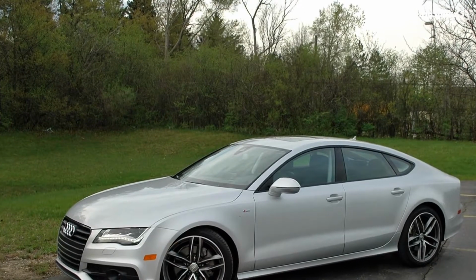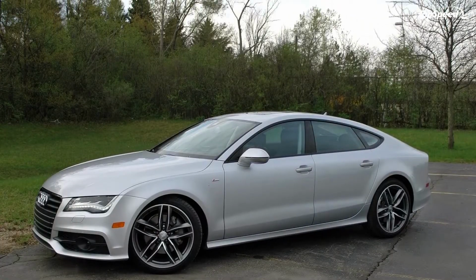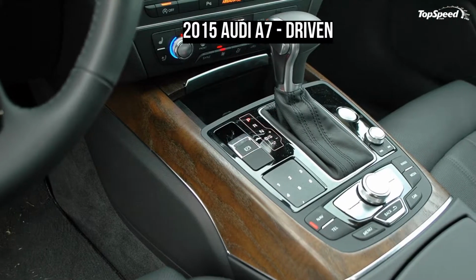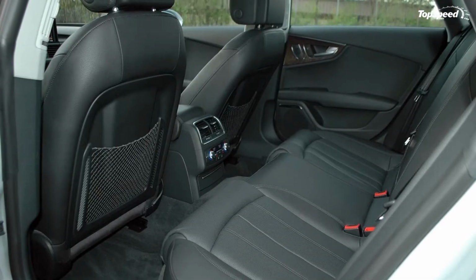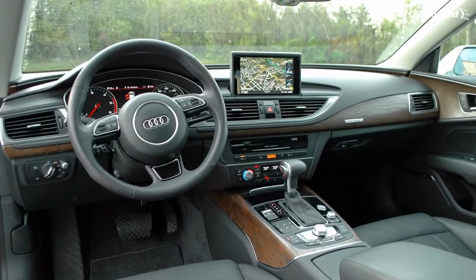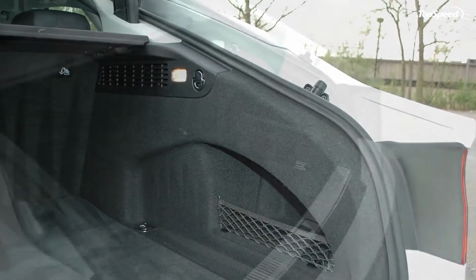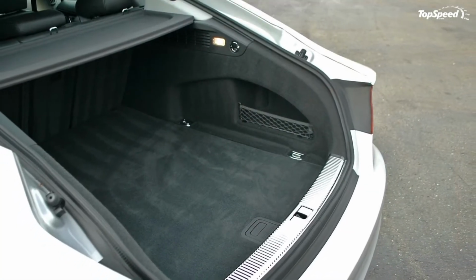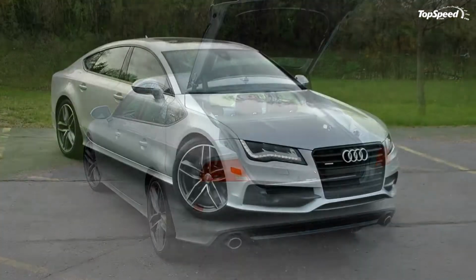Drivetrain. The A7 is available with several powertrains. The most sensible of the group is the 3.0 TDI clean diesel, which I drove. Audi's 3.0-liter turbodiesel V6 is a fantastic engine, providing smooth and copious torque and quiet operation. There are 240 horses to motivate the 2-ton A7, which is adequate. Not one of my passengers during the week noticed that it was a diesel.